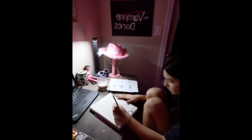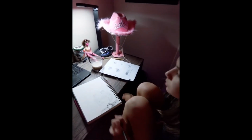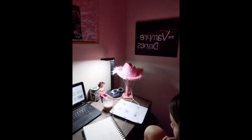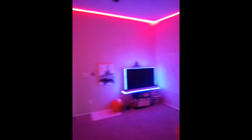This isn't painting. Drawing. What? Is drawing something? Anime? What is that? It's Cat Noir. Oh, she's tapping. Okay, she painted this. Vampire Diaries. Put her mirror right there.